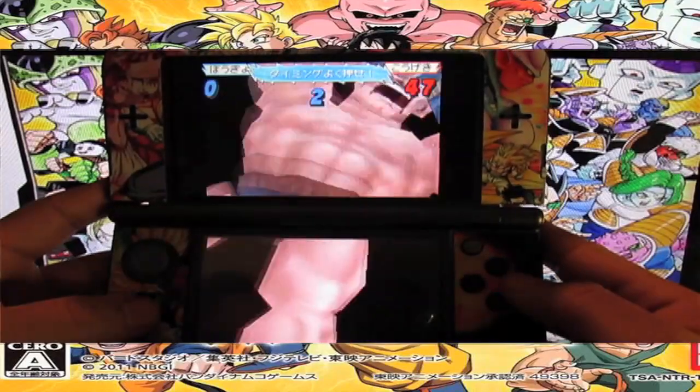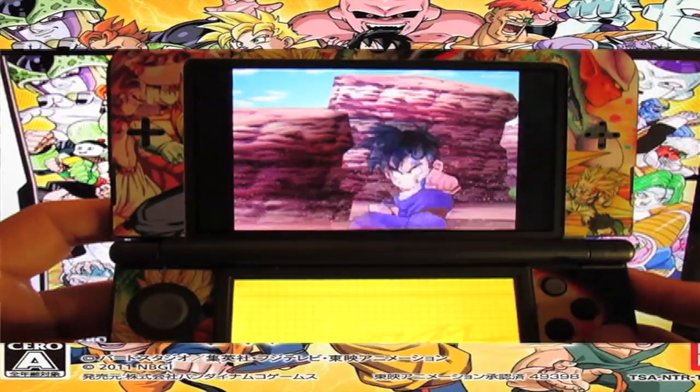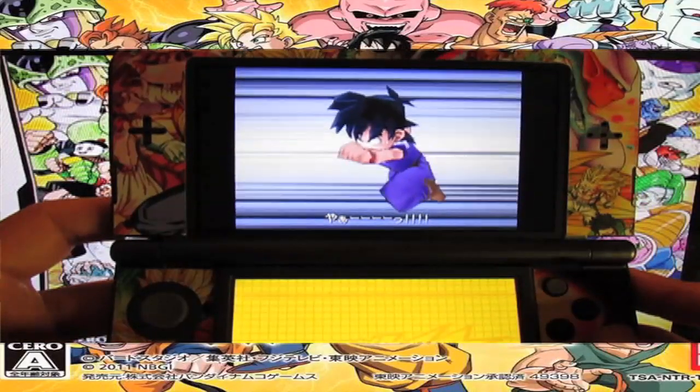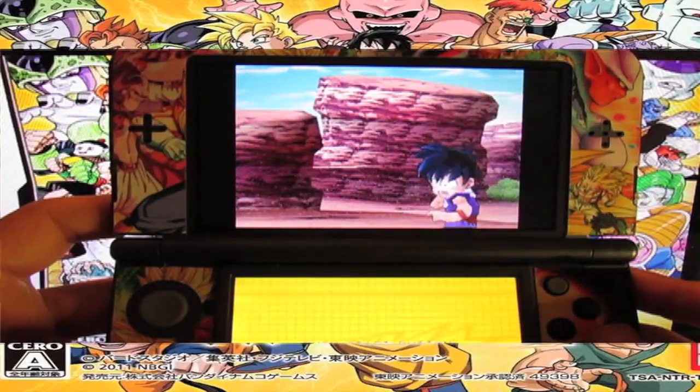And how does it hold up? Well, you're about to find out. First off, you will notice that they utilize both screens for cutscenes, and that's the first amazing part of this game. It has cutscenes! Cutscenes everywhere!